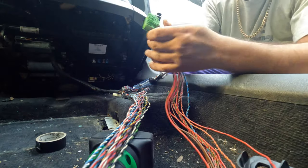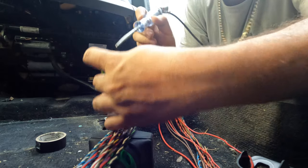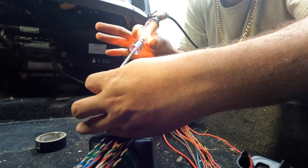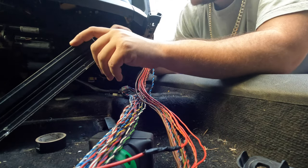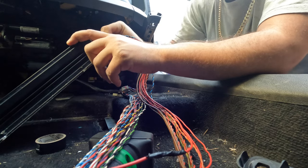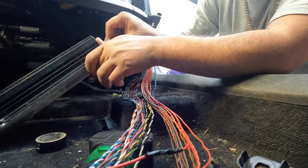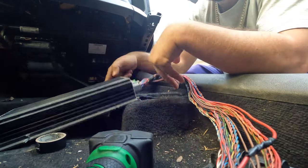Let's see if this thing has power now, because it didn't earlier. Look at that. Look at that. Perfect. Let's plug this amplifier in, see if we get sound at all. All right. And if we do, then that was our issue. If we don't, then we have a different issue. All right, let's find out.